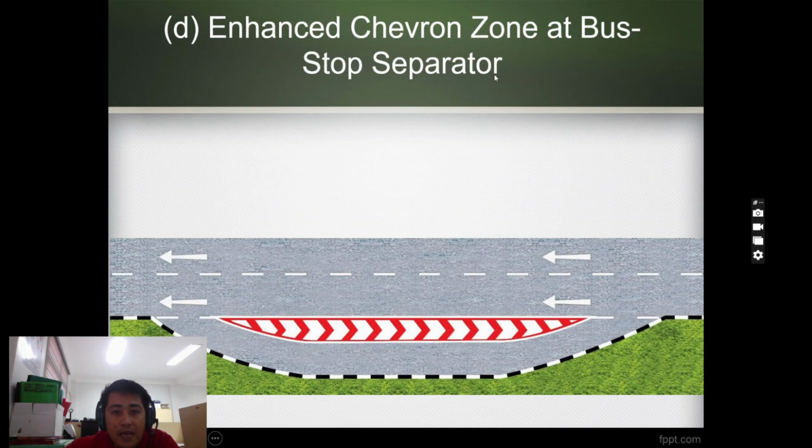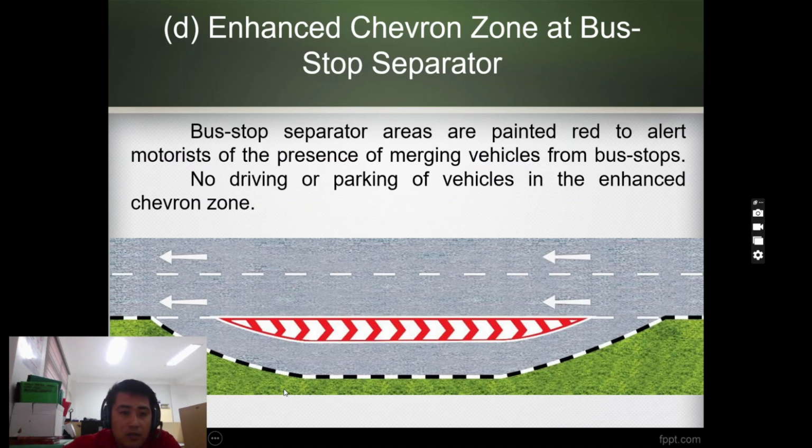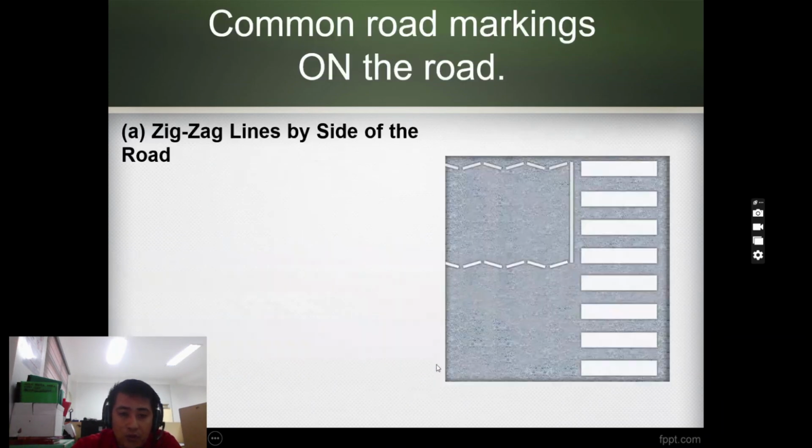Next, we have the enhanced chevron zone at bus stop separator. Ito naman yun, may chevron area. Okay, may chevron markings and then merong bus bay. So bus stop separator areas are painted red to alert motorists of the presence of merging vehicles from bus stops. No driving or parking of vehicles in the enhanced chevron zone.